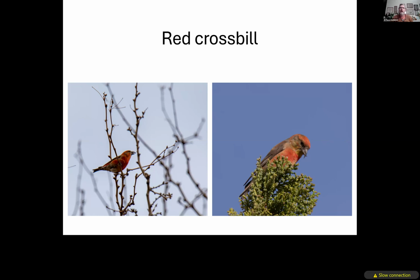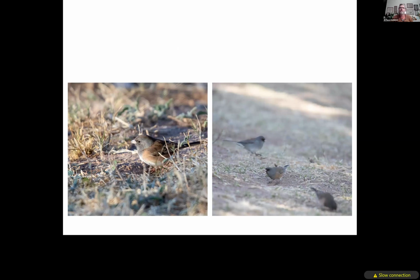Juncos, so this is a good winter bird for us. Another sign of winter is when the juncos arrive. There's several different races of them, different color morphs that we get in town. And they also have white tail feathers so that you can tell what they are when they fly. And again, more yellow rump warblers. I feel like yellow rump warblers are everywhere, so you should look for them everywhere you go.